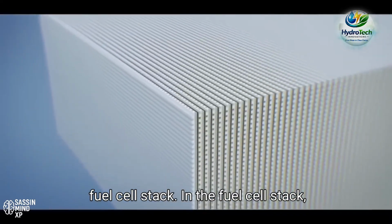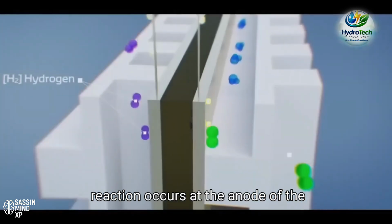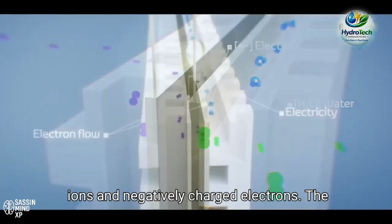In the fuel cell stack, the hydrogen gas is combined with oxygen from the air to produce electricity through a chemical reaction. The chemical reaction occurs at the anode of the fuel cell, where hydrogen molecules are split into positively charged hydrogen ions and negatively charged electrons.